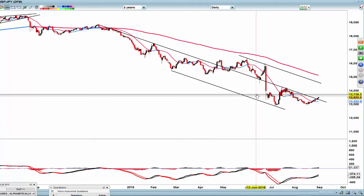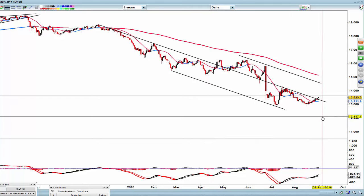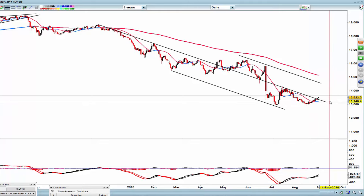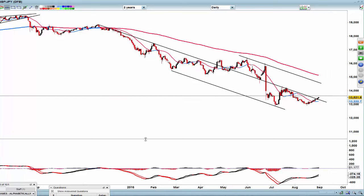So are we going to poke our head just through this midline and then fall back and do a decent pullback to something like the 350 area, or is this just going to march on? Well, I think we at least need a pullback to somewhere in the 450, 470 area. So I'm short as we speak.